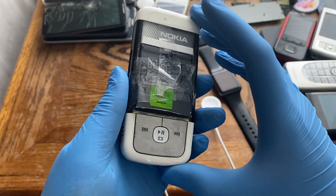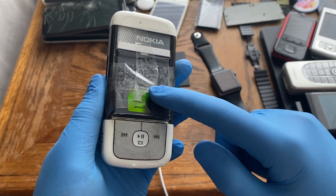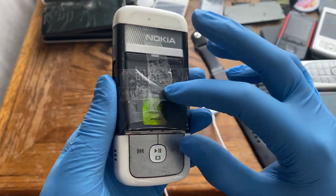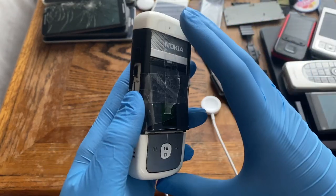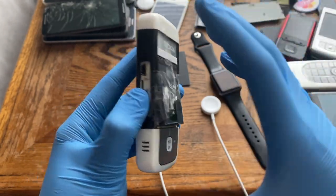Just a pointer, this might be annoying for some people, but I have no way to power this phone apart from this N95 battery. I got it out of that N95. It's a BL-5F battery, because this phone's battery, I don't have it. It came without a battery. So I know it looks ugly and kind of annoying, but that's how it's going to be, because I cannot power it. I have no other way to power this phone.